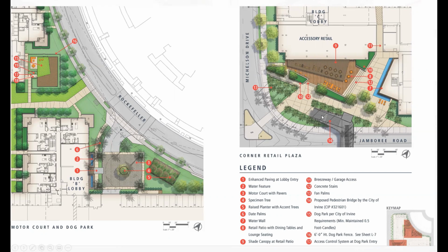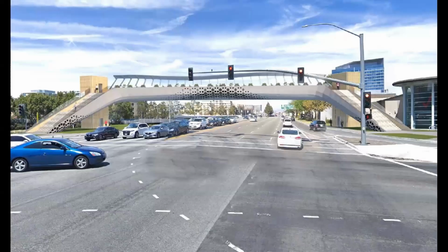And right in front of us, we have the bridge. This is building B's lobby. There is going to be some sort of circle where cars can come in and drop off and pick up people or load and leave the community. This is the exclusive dog park for Lexington residents, which is fenced. You can let your dogs go off the leash.